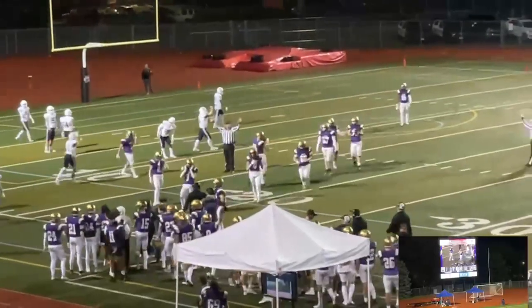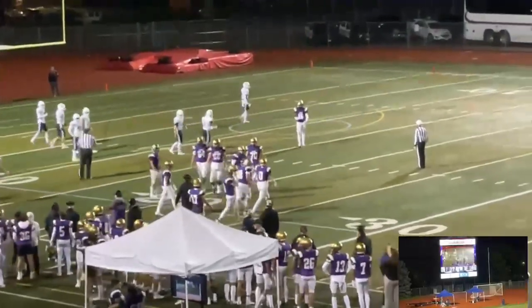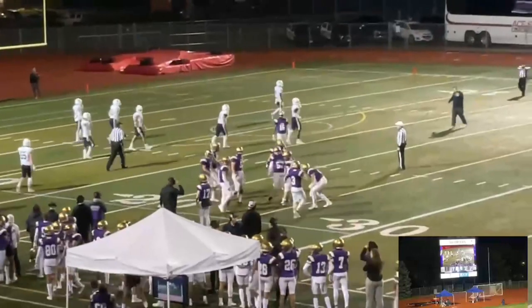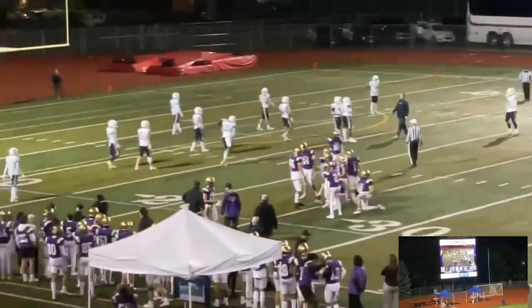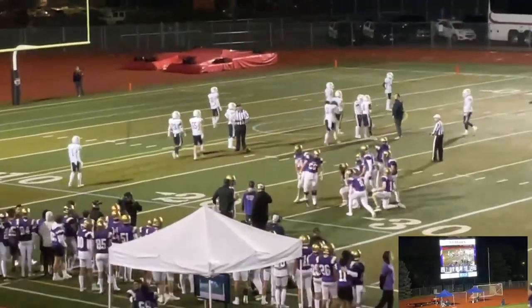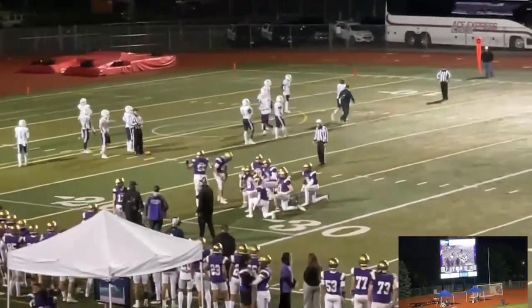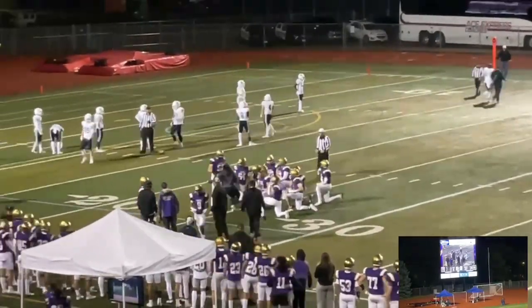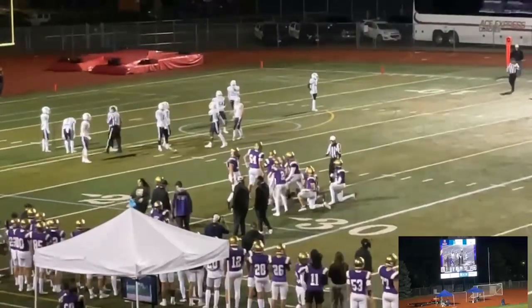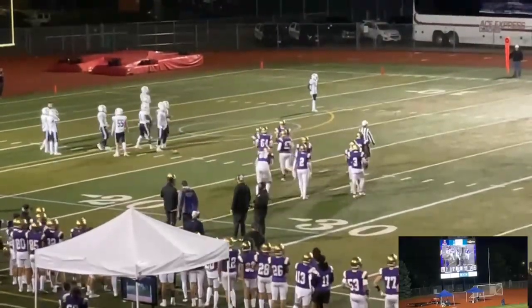We have an injured player on the sidelines. Looks like it's a Cherokee Trail guy. He's up and moving on over to the other side. Took a little bit of a shot there at the end of the play. So it's going to be third and five from the Cherokee Trail 13-yard line. 39 seconds left until half.